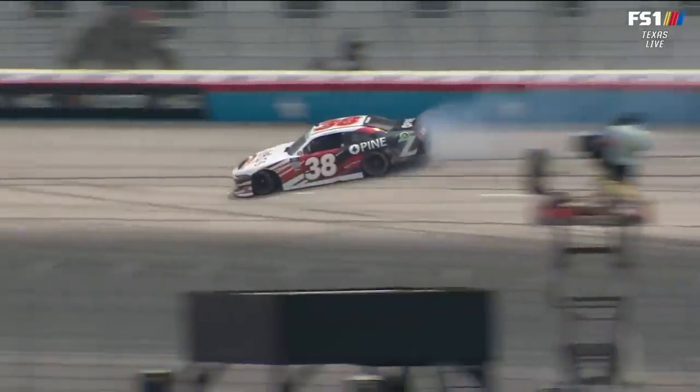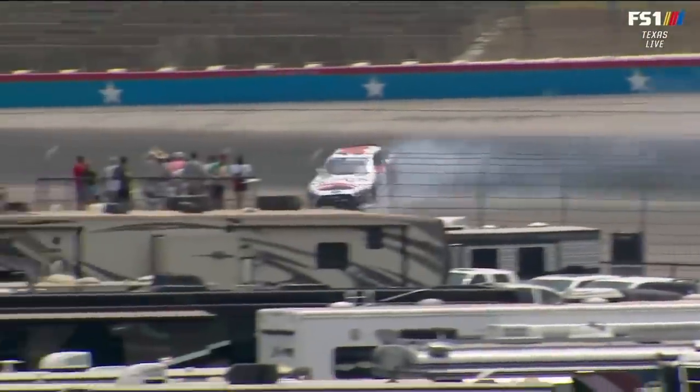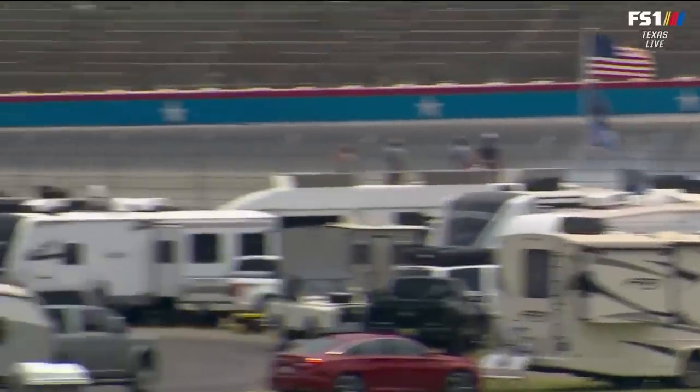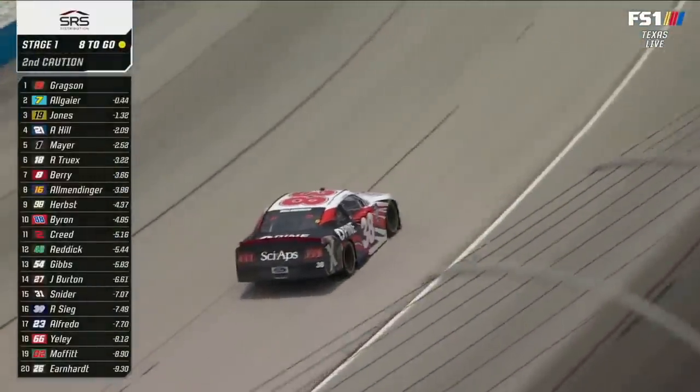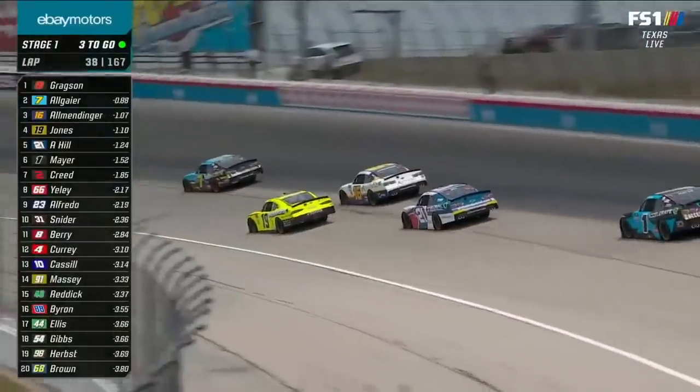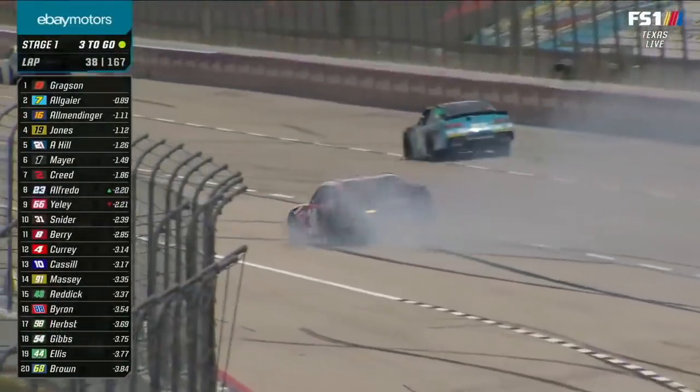Getting some cool style points all the way up to the fence, man. I almost saved it. It's fitting he went sliding right in front of the No Limits Texas sign, and he did, in fact, find the limit, I think. 16. Are you surprised? Not at all. It's every week. Oh, 38 car again.